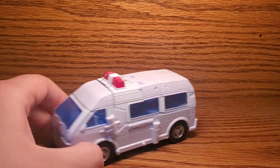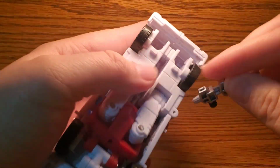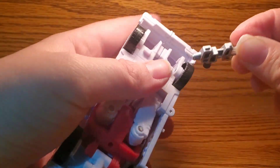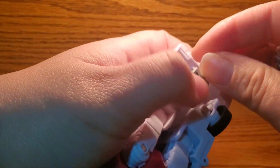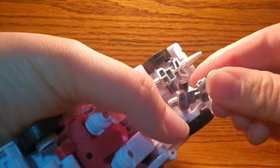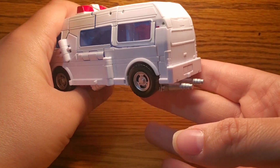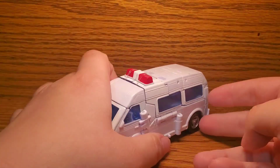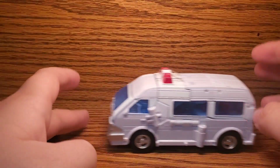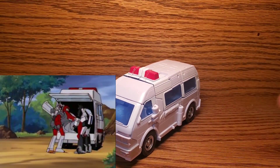Of course, there is something missing to this. You do have weapon storage, which is very much appreciated. All you need to do is take this little square right here, or this little rectangle, plug it into the rectangle on the weapon with the handle of the weapon facing inwards. Just put that there, and you do have these sort of exhaust pipes or backwards laser shooting cannons, which I find hilarious. And now you do have a completed vehicle mode. Perfect for all your ambulance and also mass shifting needs.